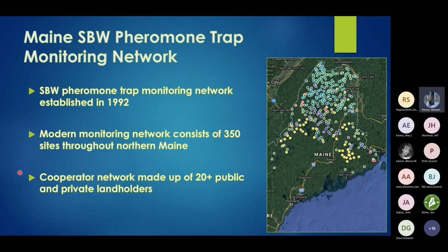Now we're up to over 350 sites annually throughout Maine. You can see how they're dispersed there on the right. It's even been as high as 450 in some years. But 350 is really the basic number that we work at right now. And our cooperator network has grown from just those 4 core cooperators when the program was launched in 1992 to over 20. I know some of those cooperators are on the webinar this morning, so thank you in advance for all your help with this.